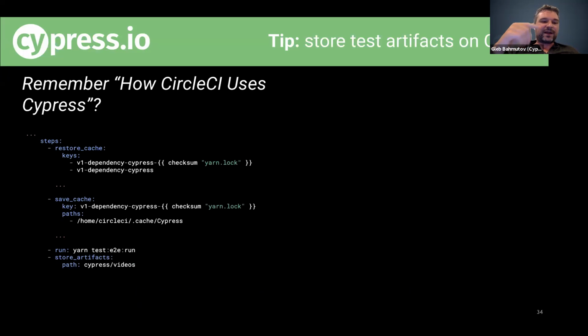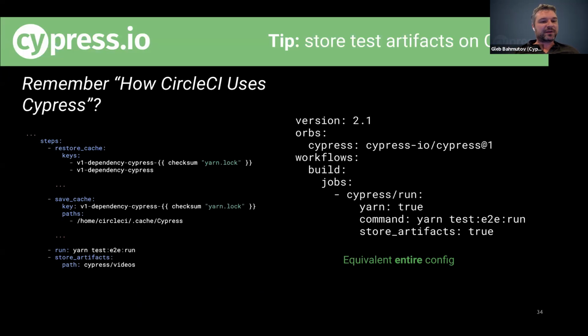So that example that Eugene showed before, how Circle runs end-to-end tests, right? And we showed that they control the cache themselves, restore it later, run things. The equivalent CircleCI orb complete thing is shown here. You want to execute the Cypress run job that we've written, and you want to install using yarn lock, saying yarn true. You want to use a custom command for running tests. So you pass command and you say store artifacts true. And it's the entire config file. There's nothing else. It will run the same way.